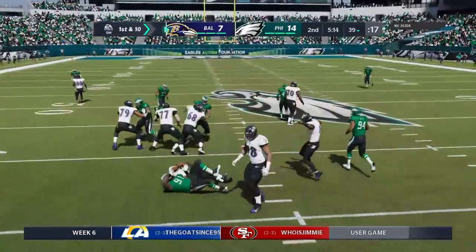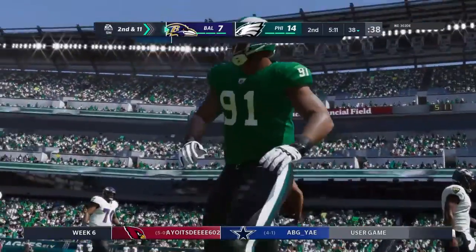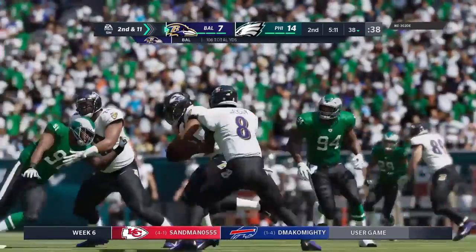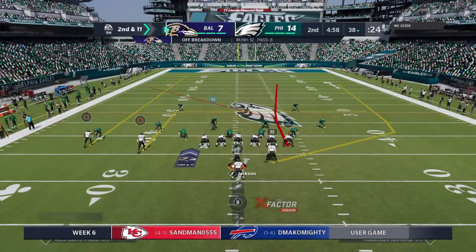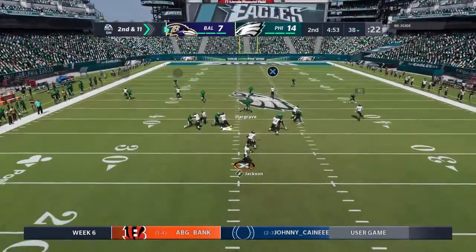Now Dobbins. And this play will be blown up. He'll lose yardage back at the 38. He'll lose a yard there, and it's 2nd and 11. Sometimes you just sit back and marvel at what he can do defensively. Speed, strength, quickness. He's the whole package. And that package just wrapped up the runner for a loss.